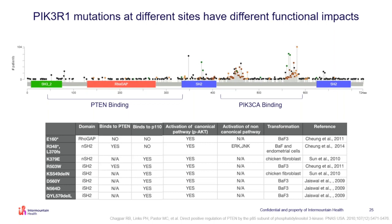Additionally, depending on the location of the mutations, they can have different functional impacts on the PIK3R1 protein, and we can see that below, where we have multiple mutations occurring. So we have truncations, missenses, deletions, and they all can have different effects. They can change the binding to P10 or change the binding to PIK3CA, activation of different pathways, even the non-canonical pathways occurring through the RAS branch of the signaling pathway with the ERK pathways. This is really trying to highlight that with PIK3R1, if you mess it up, you're going to have a whole bunch of things happening downstream.